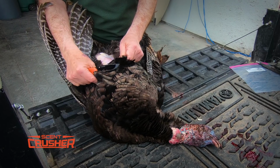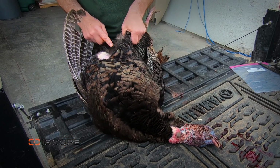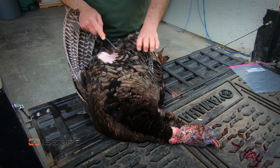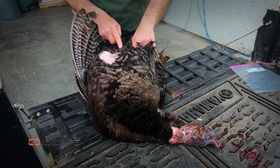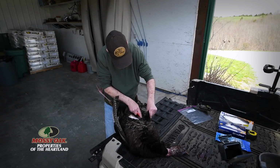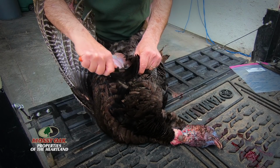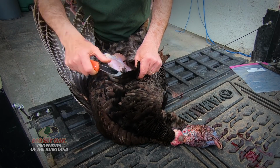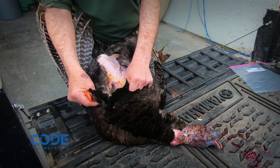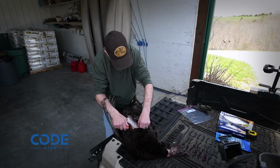You wanna be careful up here because the crop is up here, and that's where they store any food before it goes through the gizzard and gets ground up. So I want to free up this hide all the way down the turkey breast and up away from the crop, being careful not to cut in the crop. I'll go in there later to see what the turkey's been eating, so I'm just going to take the skin off of the crop.